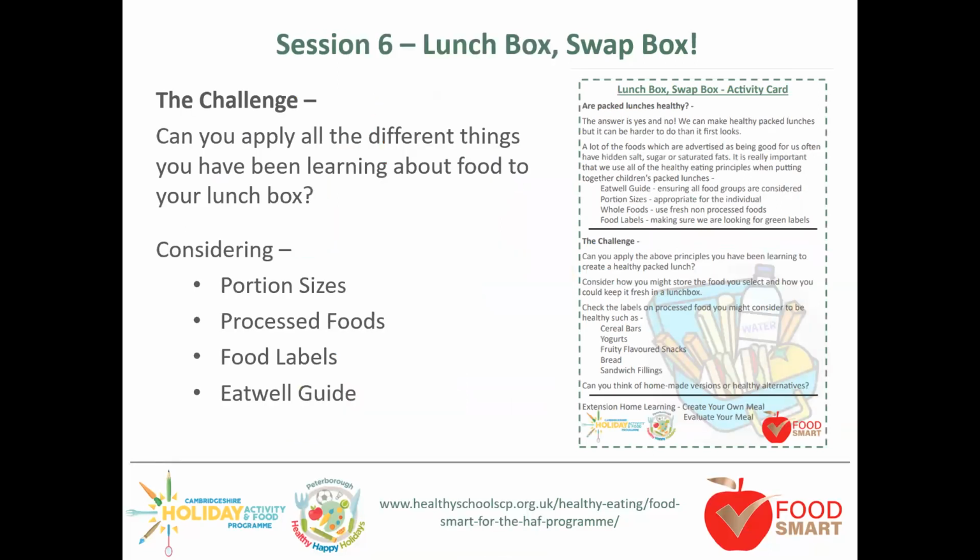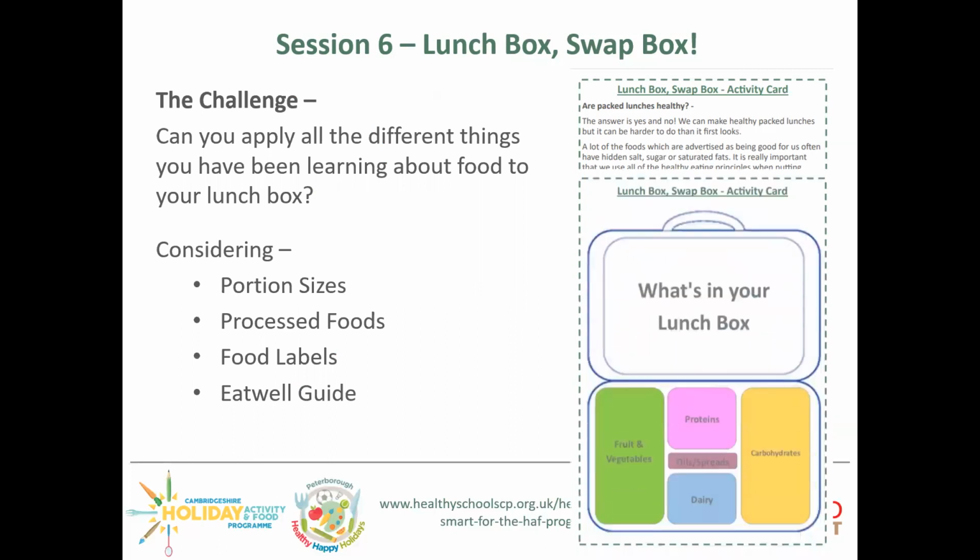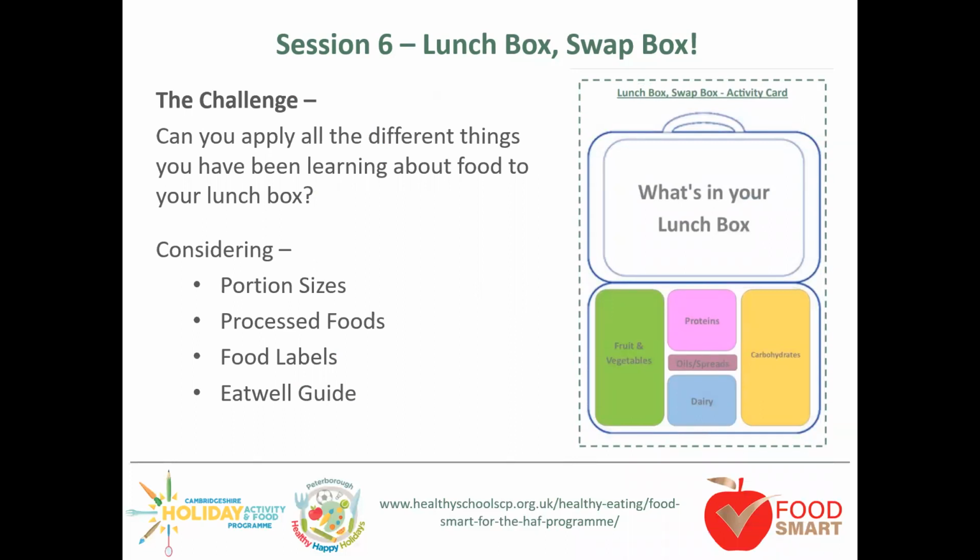So we want children and parents to reflect on what they're putting in their lunch boxes and consider all the things we've spoken about: portion sizes, processed foods, food labels, and the Eat Well guide. But transferring that Eat Well guide into a lunchbox can be tricky for people to visualise. So we've created that so that your young people can look at that lunchbox and tell you what they put in it on a day-to-day basis. They can look at that and then decide whether there's just too many carbohydrates, there's no fruit and veg, or it's not very balanced, and see what swaps they can make to create that more balanced and healthier lunchbox.